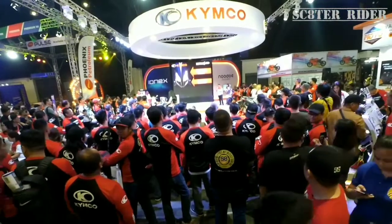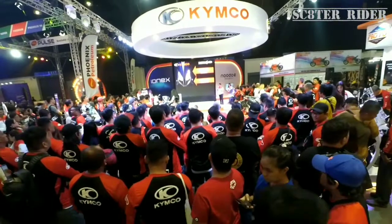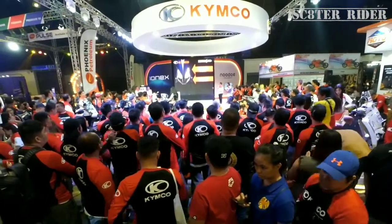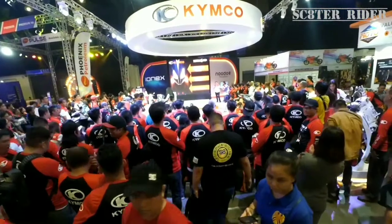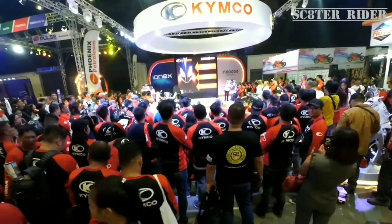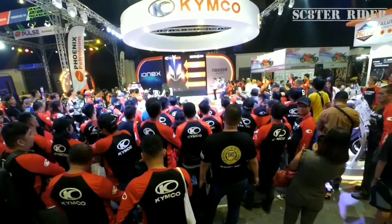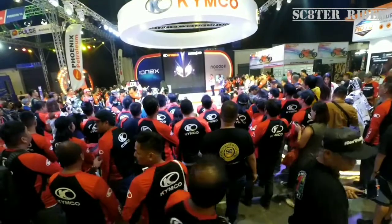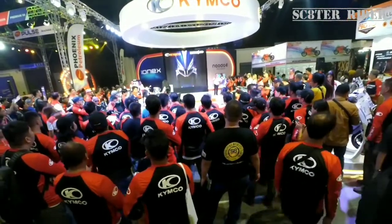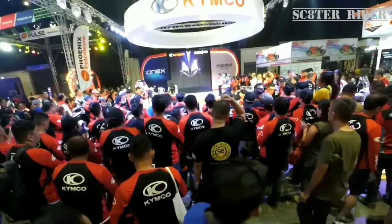All LED headlamp and turn signal lamp, low and high. There, you can see when all the LEDs were turned on, how beautiful this motorcycle is. And to further demonstrate it, that is how this all-new Xciting 400S functions on the LED lights in front.